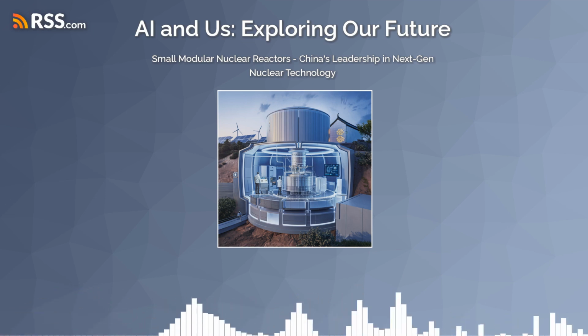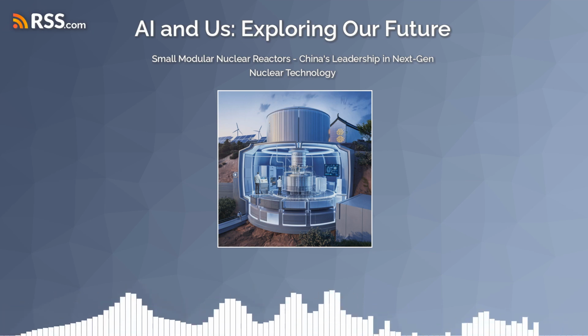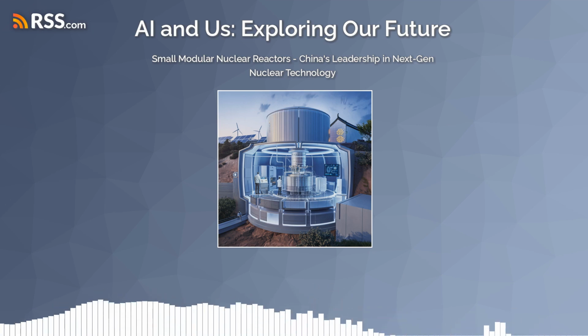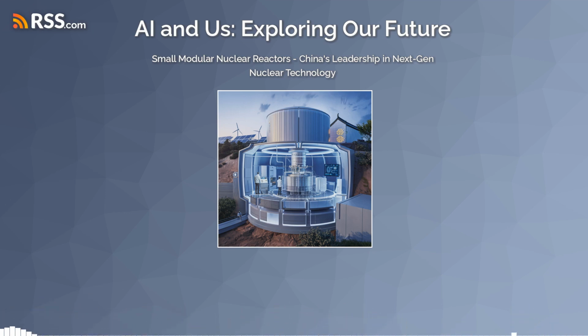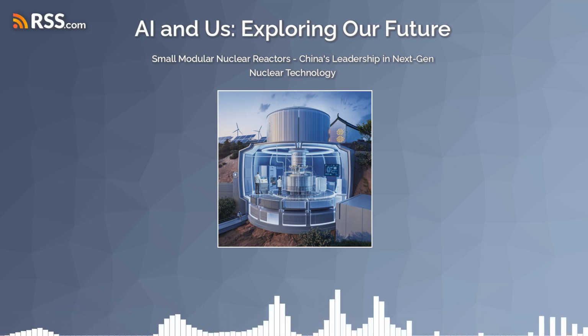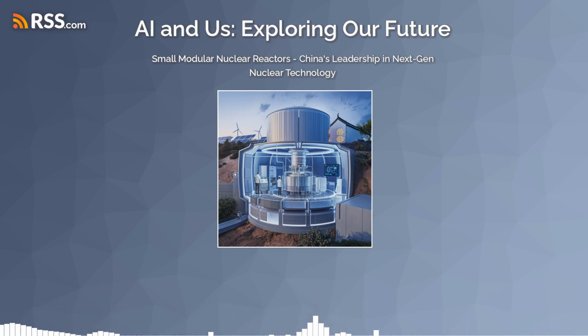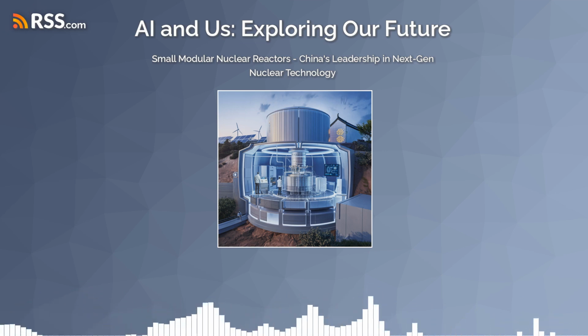Especially with those big tech companies jumping on board. Oh, yeah. That's a game changer. It is. And it's important to remember those investments aren't just about profits. They're driven by this urgent need to address climate change. Data centers, as we know, are massive energy hogs. And these companies are under a lot of pressure to clean up their operations. SMRs offer a potential solution. Reliable, always-on clean energy that doesn't depend on the weather, like solar and wind. That's a big advantage.